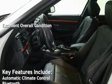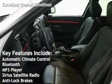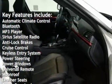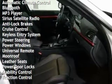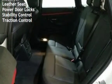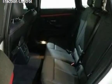Key features include automatic climate control, Bluetooth, MP3 player, Sirius satellite radio, anti-lock brakes, cruise control, keyless entry, power steering, power windows, universal remote, moonroof, leather seats, power door locks, stability control, and traction control.